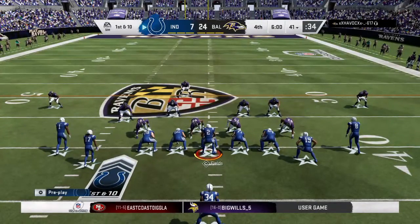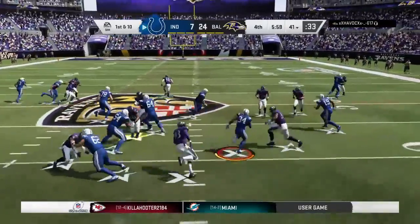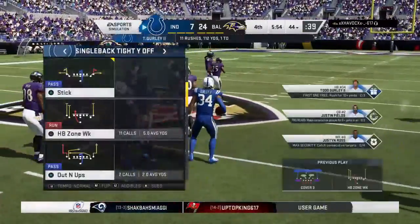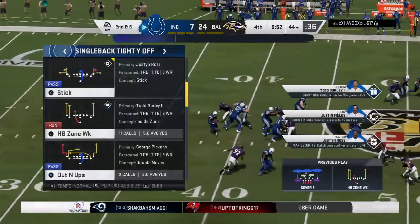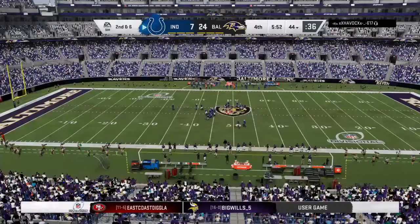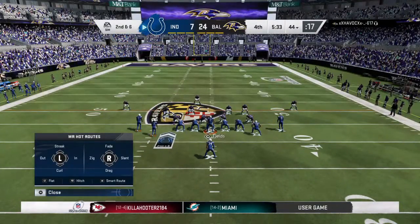All runs on this drive so far. It's 1st and 10. Now Gurley. Yeah, give him 4 yards there. It'll be 2nd and 6. I call that play a success. A nice inside run sets up a very manageable 2nd down. A very solid gain on that play.